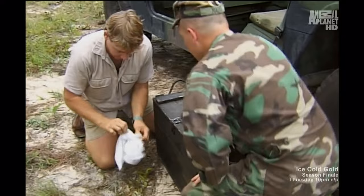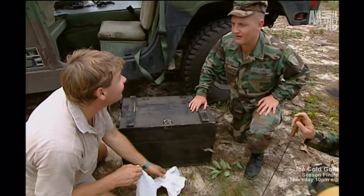So you're pretty happy with today's catch? I think when we open this box, we're gonna have quite a few pygmy rattlesnakes. And you'll just release them over the other side of the range there somewhere?